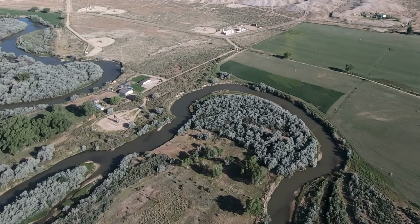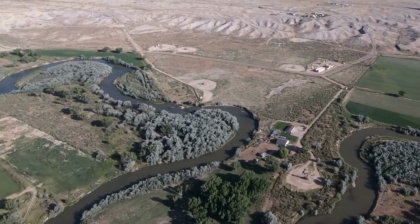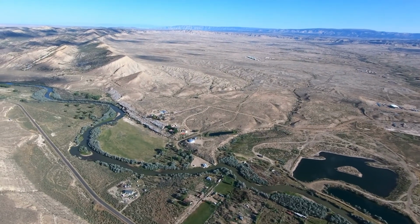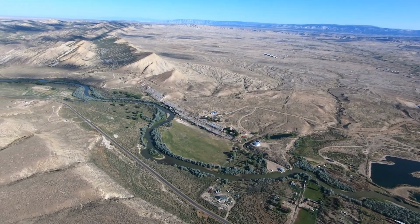So the intent of the work we're working on is we're developing a conservation and restoration plan for the Lower White. The BLM is funding the project. They're the primary landowner on the river.